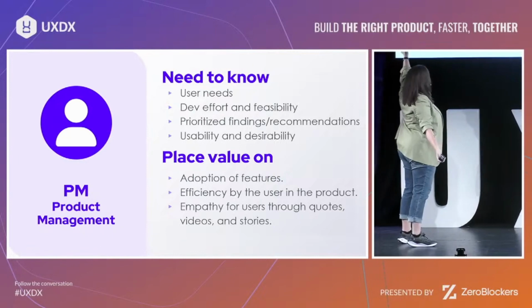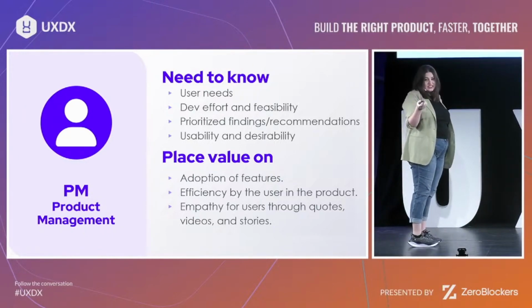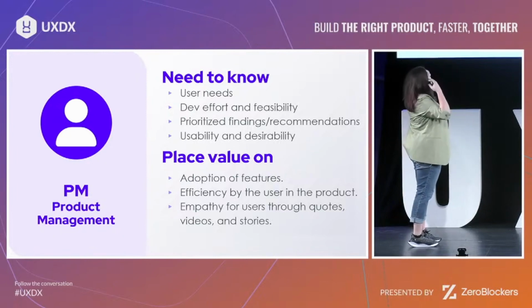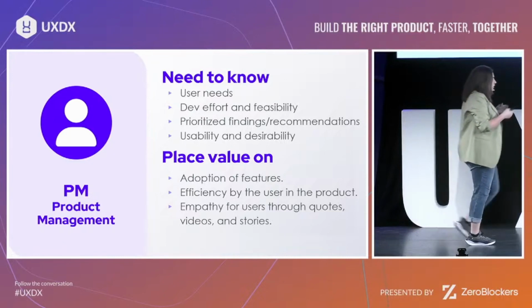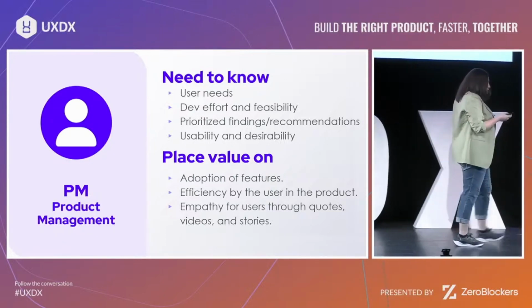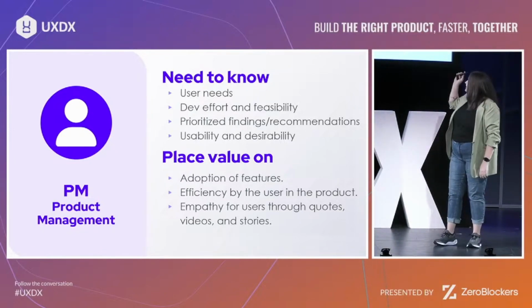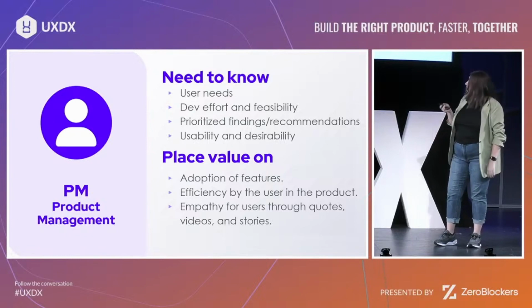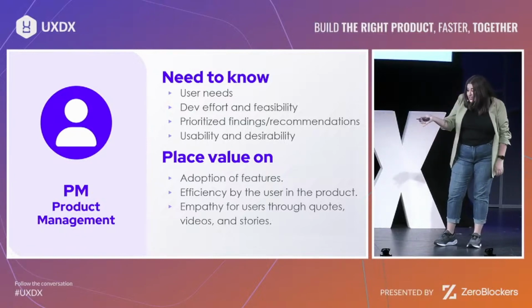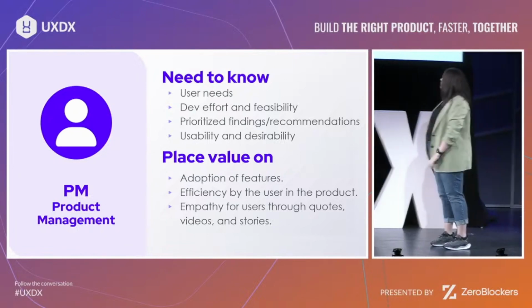Anyways, here's PM and product management. And if there's any PMs in the crowd, you're probably like, this ain't true. She did a terrible job. And that's okay. But basically, PMs, product management, what do you need to know? You want to know, okay, what are the user's needs? What do we need here? Are we going to be able to make this project? Do we have enough dev people? Is it prioritized? And then what findings and recommendations are there? And, well, is it usable? Do we actually want this thing? And if you don't have that, then why are we even making this?